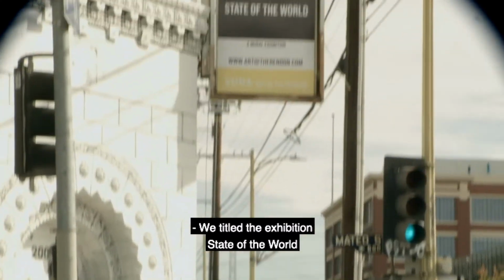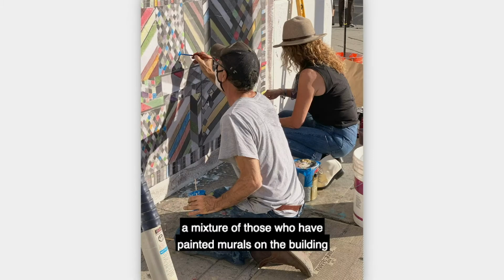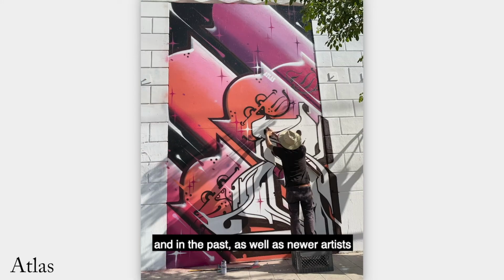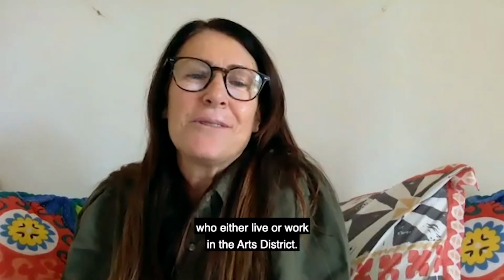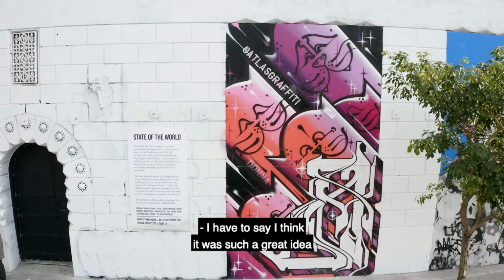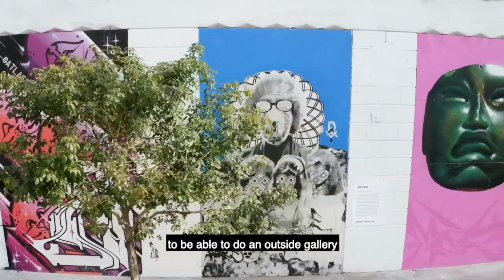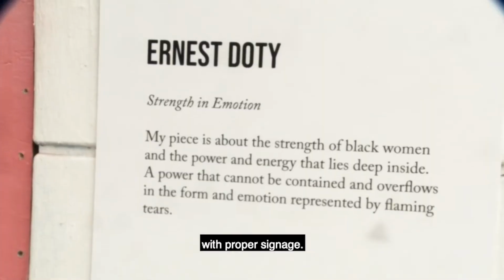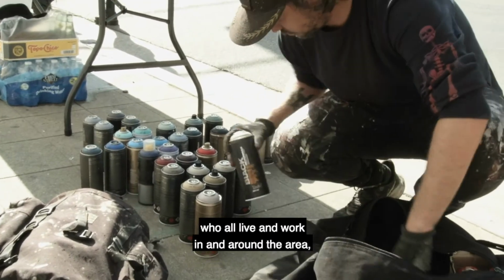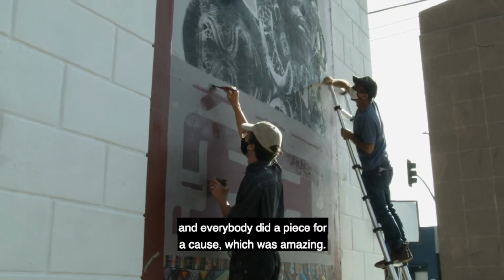We titled the exhibition State of the World, and I curated it with 11 artists, a mixture of those who have painted murals on the building in the past, as well as newer artists who either live or work in the Arts District. I think it was such a great idea during this COVID outbreak to be able to do an outside gallery with proper signage, and that we got all these very different artists who all live and work in and around the area, and everybody did a piece for a cause, which was amazing.